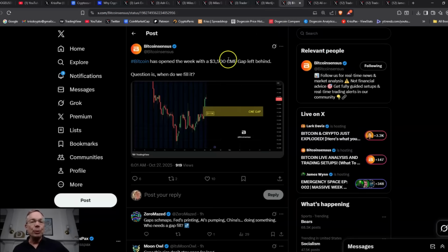Bitcoin has opened the week with a CME gap. So again, these gaps don't have to close, right? They don't have to close. Bitcoin could just keep going up, but many people say we've got to close the gap down to 111. So we'll be watching that. Now we still have $93,000, $94,000 Bitcoin gaps that never closed, right?